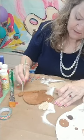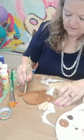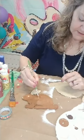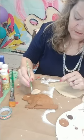And I'm going to come down here on his feet and do the same. And he's beginning to be furry a little bit more, and more color to him. And I'm going to just keep on patting and rolling it until I get it like I want it.